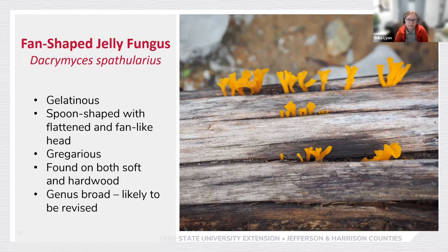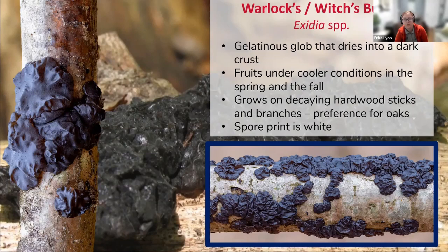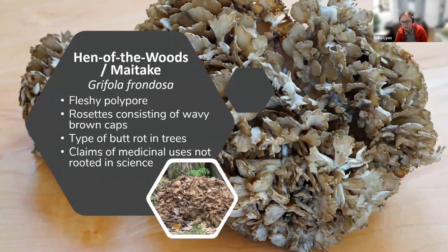This one is a type of wood decay fungus. Once again, it kind of looks like jelly. Oh, what was that last one, too fast? So this one is warlock's or witch's butter. Nope, the one before. Hen of the woods or maitake.